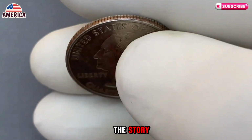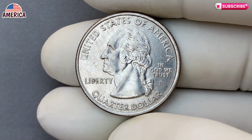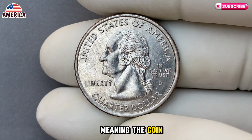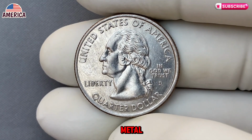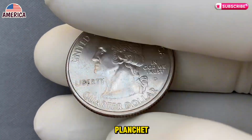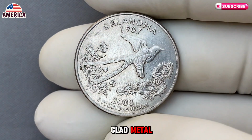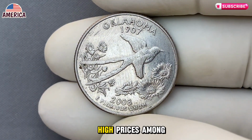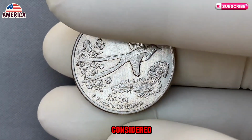But wait, the story gets even more exciting. Some of these quarters were struck on wrong metal planchets, meaning the coin was accidentally made with the wrong metal composition, such as a copper planchet instead of the usual clad metal. These wrong planchet errors are rare and can fetch high prices among collectors, as they are considered freaks of the minting process.